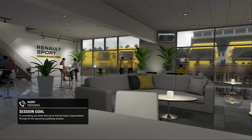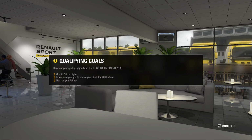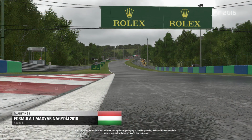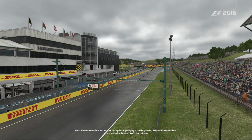Hi, just letting you know that we've had the team's expectations through for the upcoming qualifying session. And here, as always, we can see the qualifying goals we have got coming into the qualifying session. Good afternoon, race fans, and here we are again for qualifying at the Hungaroring. Who will have tuned the perfect setup for their car? We'll find out soon.